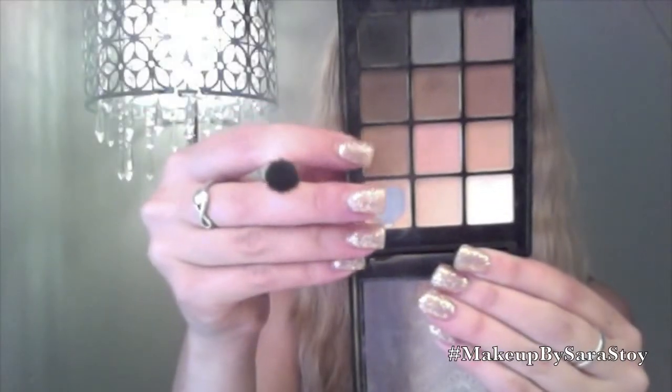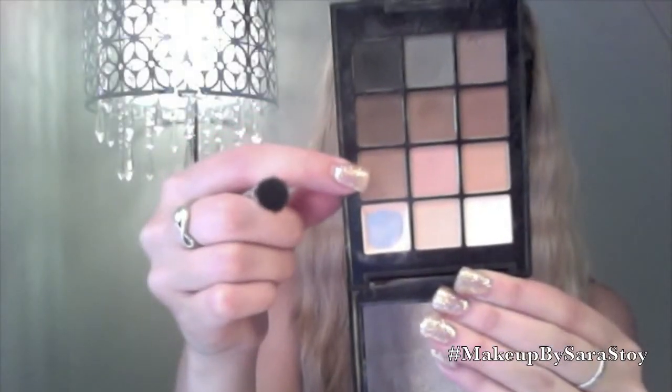Going back into that Sonia Kashuk palette, I'm taking that third shade from the second palette. It is a light brown with my Sonia Kashuk 116 brush, which is a more denser, packed, fluffy brush. I'm putting that directly in my crease.